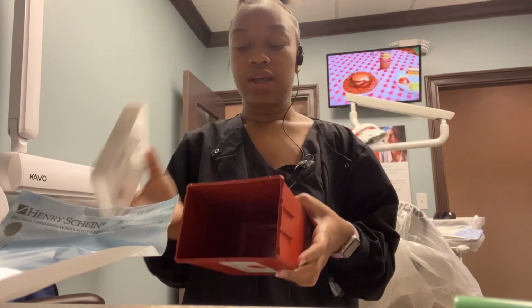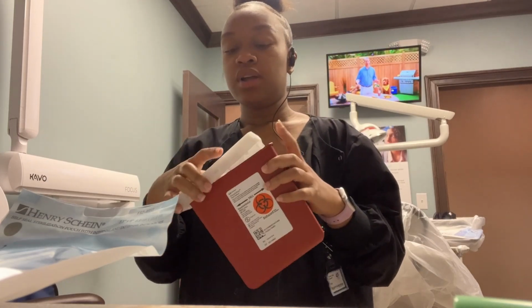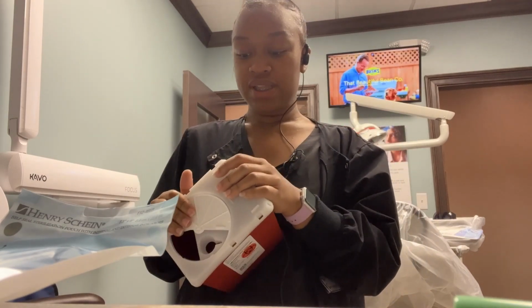I just want to show you guys really quick. This is where we keep all of our sharps, so any needle, anything sharp, is a biohazard and goes in here. We did fill up one already this week, so I'm just replacing it.